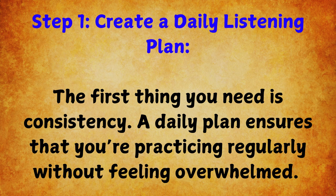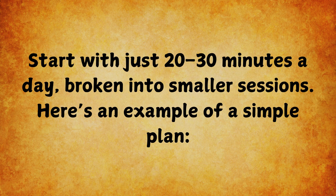The first thing you need is consistency. A daily plan ensures that you're practicing regularly without feeling overwhelmed. Start with just 20 to 30 minutes a day, broken into smaller sessions. Here's an example of a simple plan.